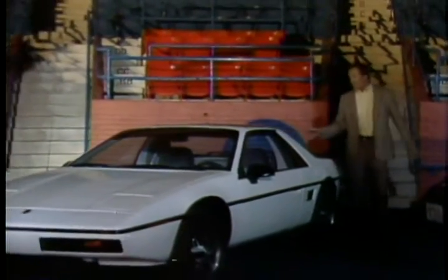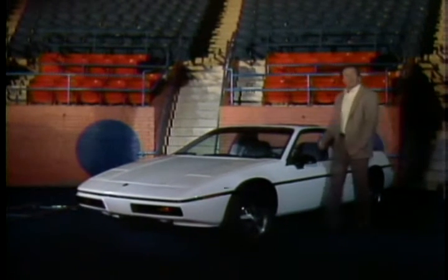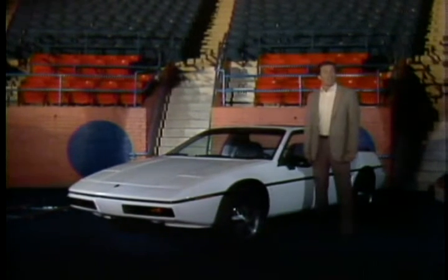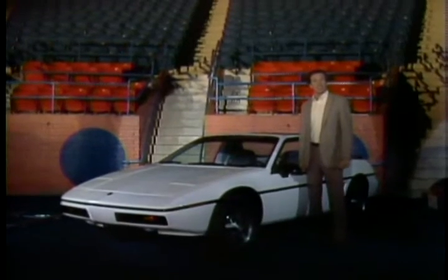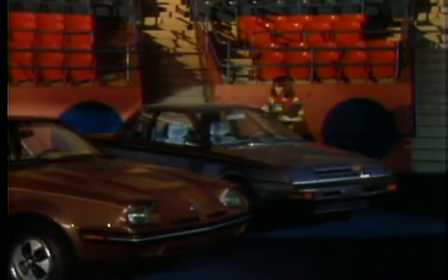Or maybe they're just interested in something that's fuel efficient and a bit sporty, something along the lines of a Honda Prelude or Ford EXP. The truth is, Fiero is not like any of these cars, really. So let's take a look at how it's unique. Fiero represents the latest in advanced engineering and aerodynamic design and brings a whole new meaning to the concept of personal transportation. Here we see a fair sampling of the competitive cars in the market.